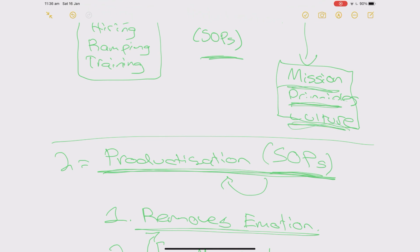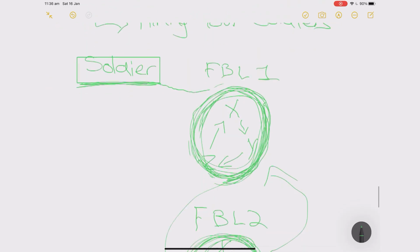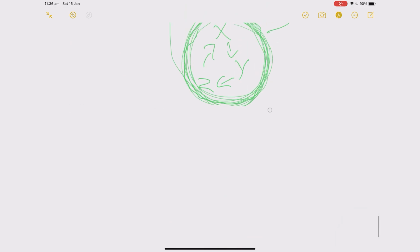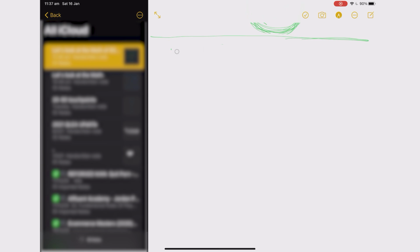Like, what's the point in having a strong mission or whatever? Who really cares about that stuff? Well, it's very, very important when it comes to building a team of straight savages. I'm going to break down what each one actually means, how it's practical, and how you must have it in place.